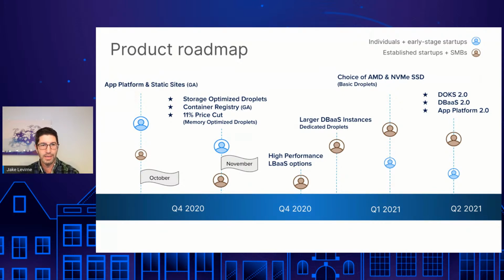So this way you can store your pre-built containers and use them on your Kubernetes clusters or on droplets running Docker, or soon directly in the App Platform. We've also got a recent release of high-performance load balancer options. You've now got 3 choices of size for your load balancers. And coming soon, we'll have more choices for your managed database instances, including more dedicated droplets, memory optimized, and storage optimized droplets to give you a broader range of support for your managed databases.